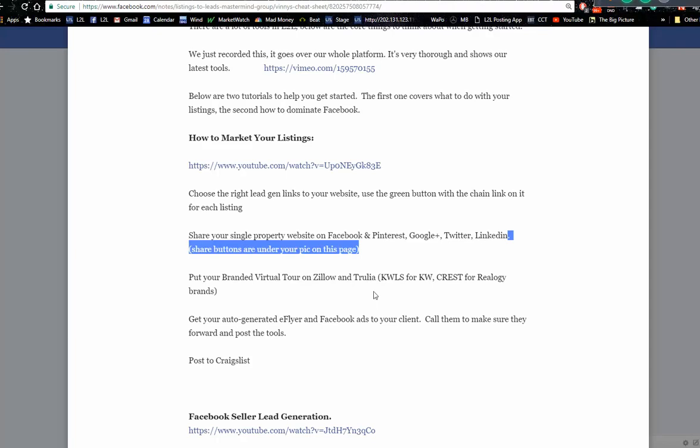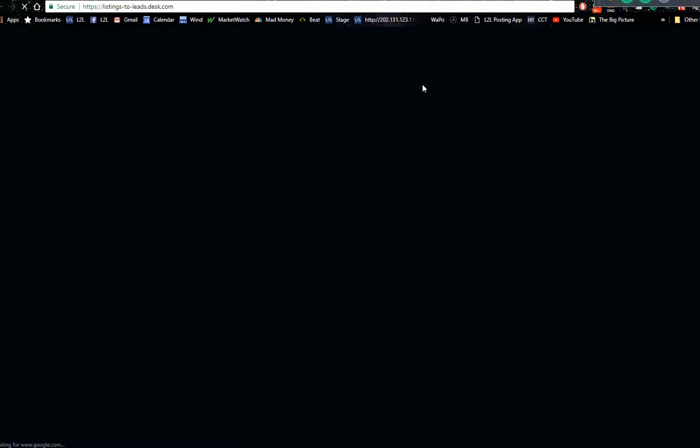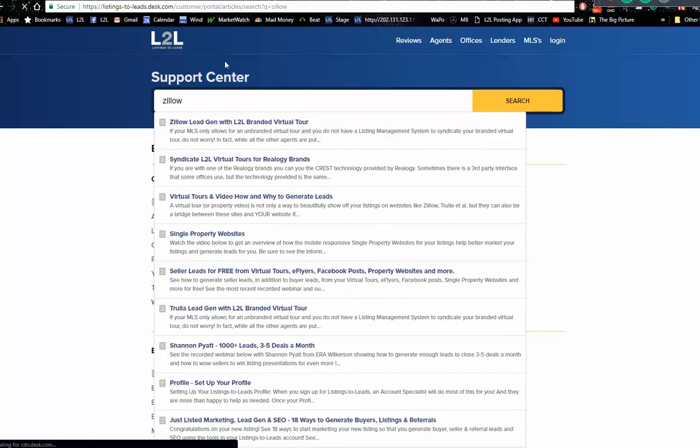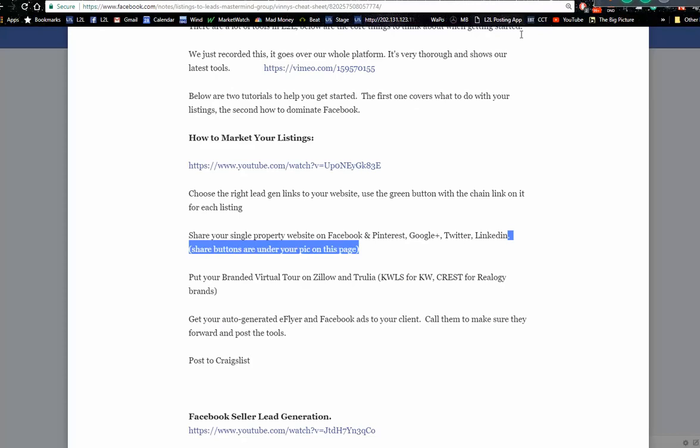Okay, so I think if I go into the tutorials, and I used to do it, but I haven't logged into Zillow and Trulia in forever. If you type in Zillow in our support center, I think there's going to be lead gen with L2L branded virtual tour. It's actually going to show you step by step how you log into your account, how you edit your listing, and how you put that branded virtual tour in there so that you can get some traffic off of that and get some leads. Then get your auto-generated e-flyer and Facebook ads and call to make sure they're in there.